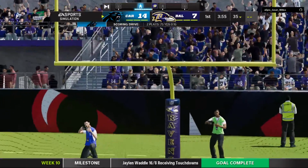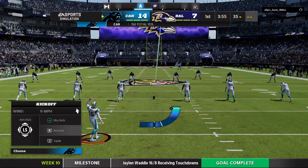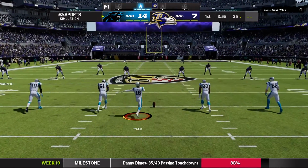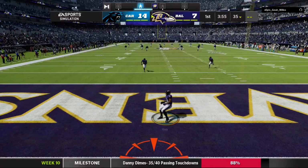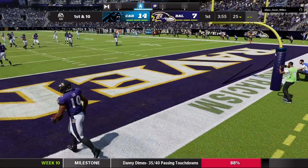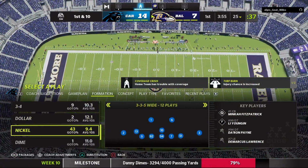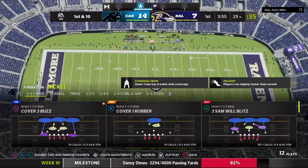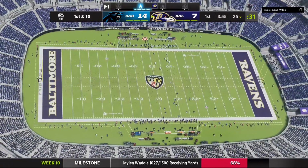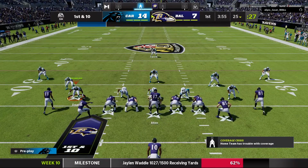Extra point good by Prater. And that makes the score 14-7. After the touchdown, out is Prater to kick. And no return on this one as the fair catch is signaled for and taken. The Ravens take over 1st and 10 at their own 25-yard line. The Raven offense set at the line for this next drive.